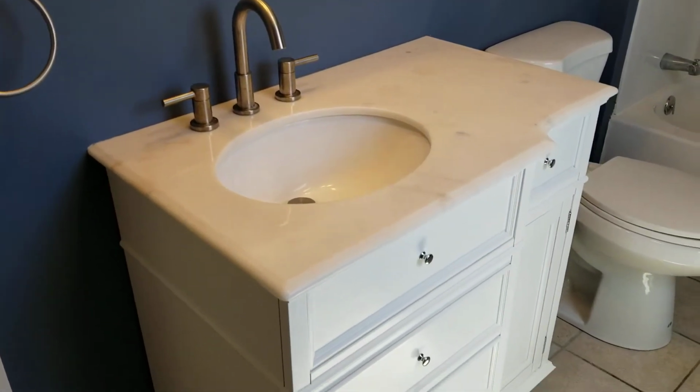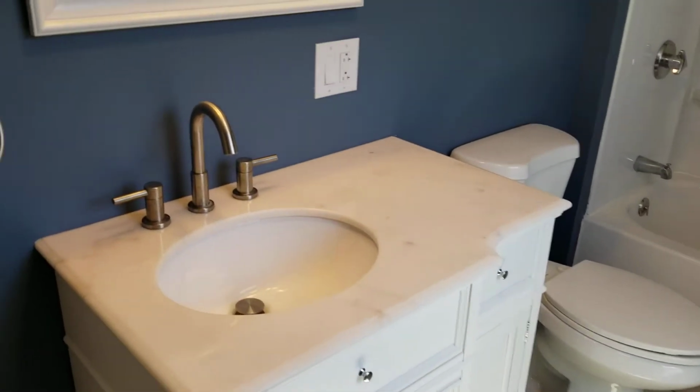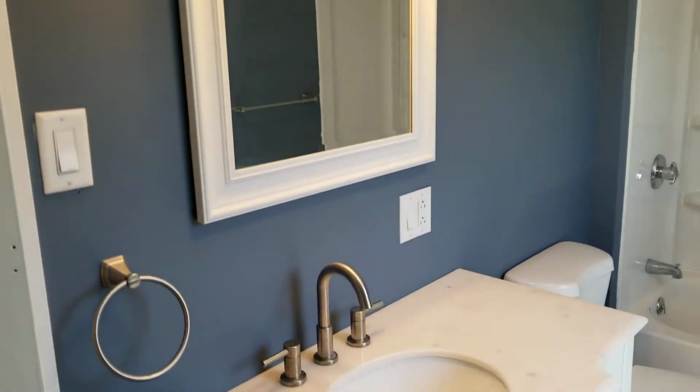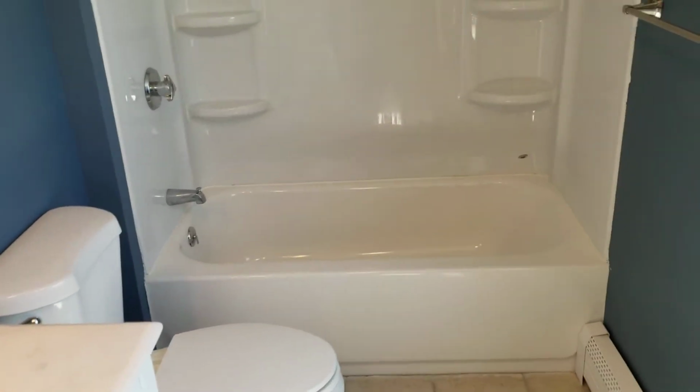It's got a marble countertop, and you got some drawers underneath for some bathroom storage. Not only that, but you also have an additional closet space in the bathroom as well for even more storage in here. Perfect. And as you can see, you also have a full tub and shower housed in the corner.